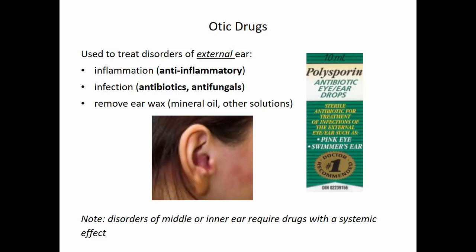Drugs for the ears are called otic drugs, and these are used to treat disorders of the external ear, so of the auditory canal. These types of drugs are usually anti-inflammatories, or they treat infections, so antibiotics or antifungals, or a combination of both. There are also some drugs that can be dropped into the ear to help dissolve earwax, and that includes mineral oil, which is my personal favorite, or there are some more toxic or harsher solutions that are available over the counter as well that will help dissolve earwax.